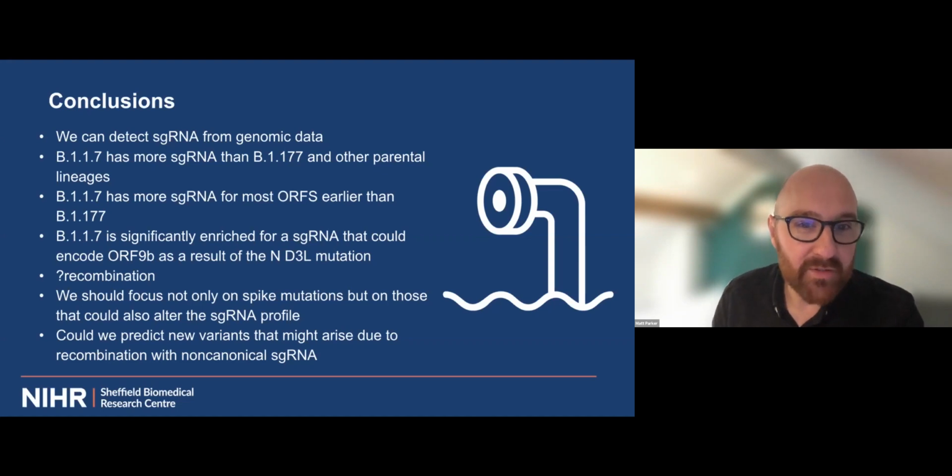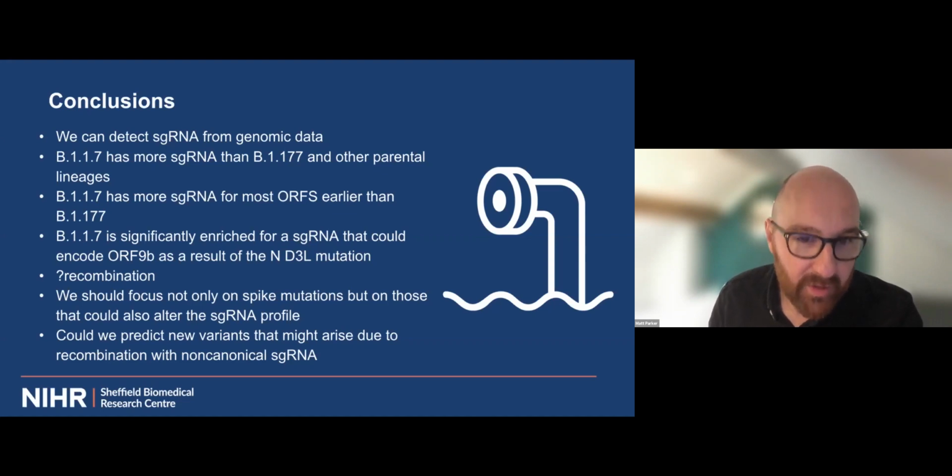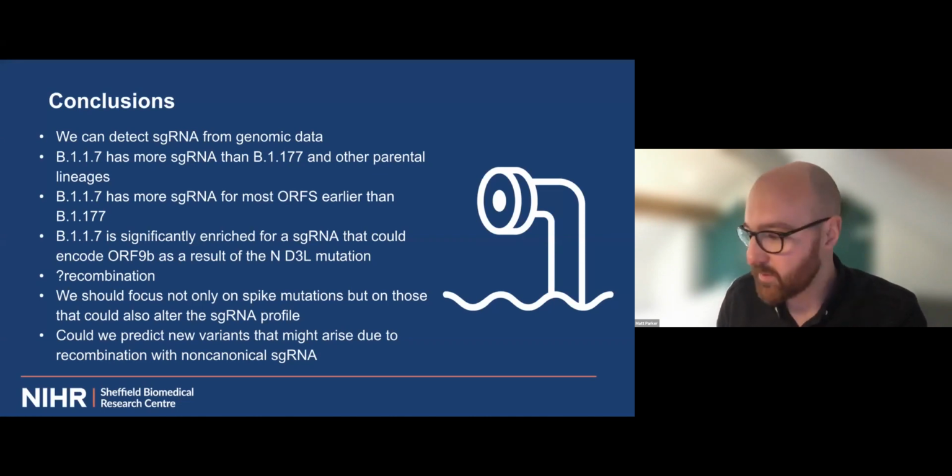And I think it's important that we should focus on these mutations, that not only spike mutations are important in SARS-CoV-2 biology, but also mutations in other genes that can obviously affect expression of the genome and therefore the phenotype of these viruses. And actually then it becomes quite interesting. You think about maybe we could even start predicting new variants, right? We know all the non-canonical subgenomic RNAs being produced. So could we look at these sites and determine likely triplet mutations that could occur, or sites that might be more susceptible to mutation because they're producing a lot of non-canonical subgenomic RNA? So I think that's interesting work for the future.